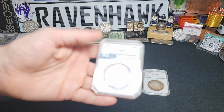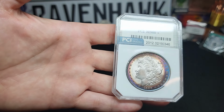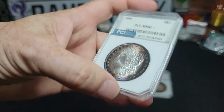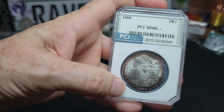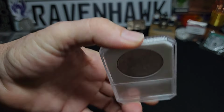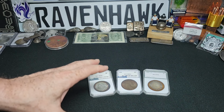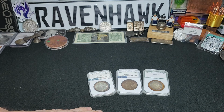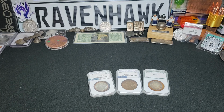Honestly, this is a really pretty coin. If this was natural and you saw it, that would be a cool coin to have all day long, especially with the other side being blast white. What they were trying to do was make it seem like this coin was an ender coin on a roll. So if you see these and think they're cool, understand that the value is more in the novelty than the actual collector value.